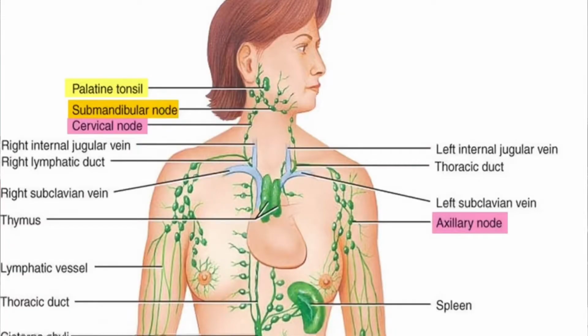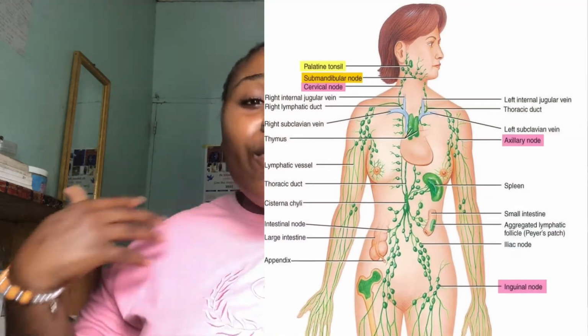These lymph nodes are not just important for that. They are also important because when cancer cells begin to replicate, they also affect the lymph nodes. Some of these cancerous cells enter the lymph, which is being transported through these lymphatic vessels into the lymph nodes, and that's why they spread very fast.